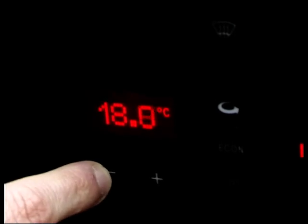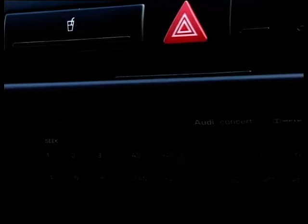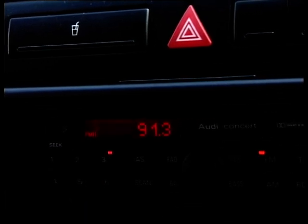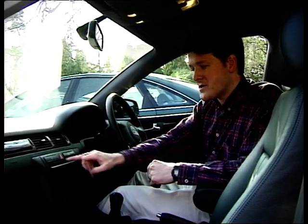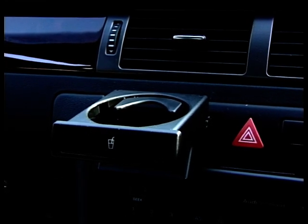You get climate control, automatic climate control. You will be able to sit back in luxury with air conditioning whirring away. The stereo system is a quality system which you don't get on some other German cars, so perhaps BMW and Mercedes are going to follow suit on that very soon. And there are nice little touches like a cup holder in the front for the driver and the centre armrest.